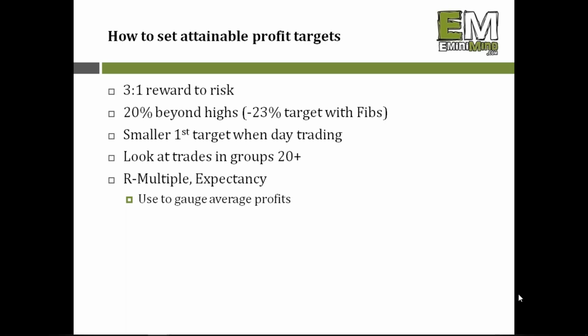So if you're swing trading an individual stock, you might look at the trades that you've had in the past, what is the size of those winning trades, and use some of those cues to help. Am I risking $1 and making 3? Am I getting out of these trades and then I just see them take off for another $10? Then I really need to make sure that I'm not taking too much off early. And with swing trading, overnight trading, I tend to not take much off at all early on.